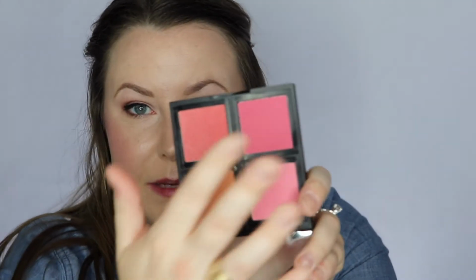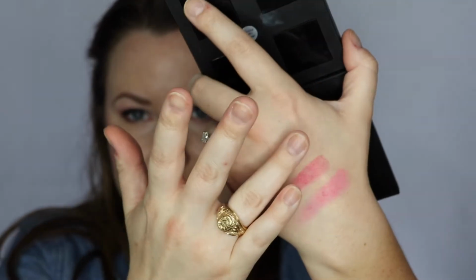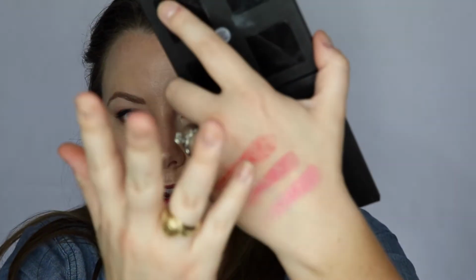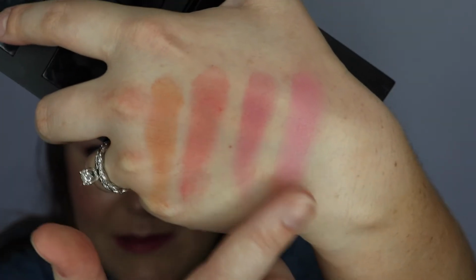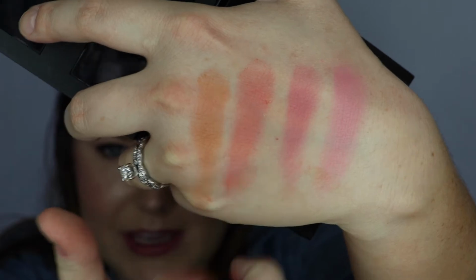And then here's that deeper pink. Different finger. This shimmery pink. The terracotta. There's that light pink, the darker matte pink, the glittery pink, and then the terracotta orangey shade. This whole thing, you get a lot of product. It's only like $6. What is your favorite high-end blush?